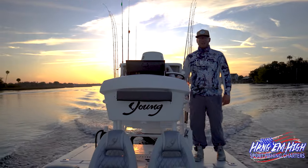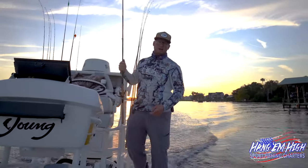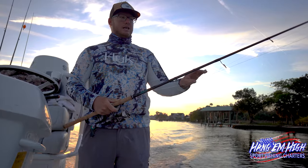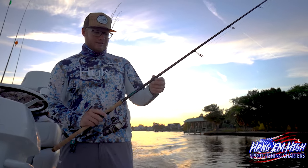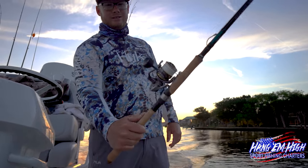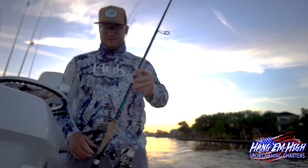Alrighty guys, so we're gonna talk a little bit about tackle for what we're gonna be doing today. It's pretty basic as far as the trout and redfish stuff goes, but we're gonna be fishing with some of our new snook setups. Got these from Sodian. These are the new Terramar XX rods, 7'6", 15 to 30, paired up with the new Shimano Twin Power 5000 XG, and we have white 20 pound Power Pro on there.